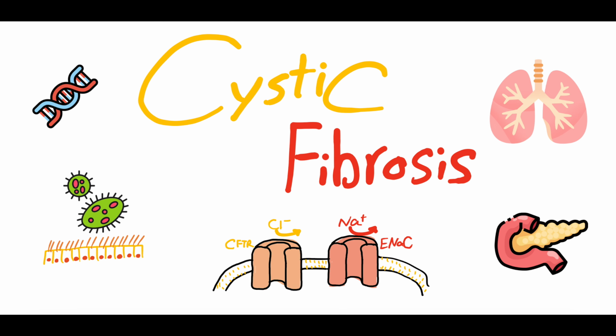Imagine your lungs filled with thick, sticky mucus, making it harder to breathe. For people with CF, this isn't just an occasional struggle, it's an everyday battle. So what causes cystic fibrosis? How does it affect the body? And what treatments are available? Stick around as we dive into the science, the symptoms, and the future of CF treatment.